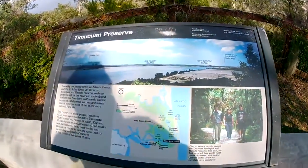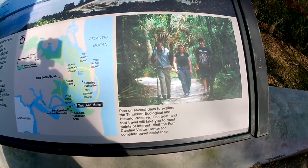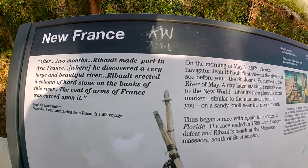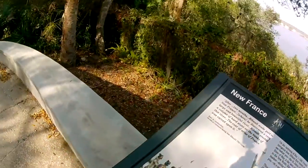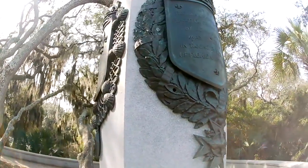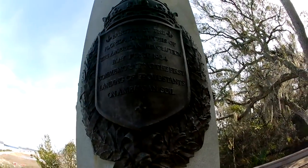Anyway, we got some more of these. You guys can pause and read. Again, I don't know how well it's coming out, and my battery is about to die, so I don't got much time. I'll let you pause and read. And you got this one too. And then again, here is the monument. So I'll let you pause and read, if you guys can. Sorry if it's not coming out too well. I can't really tell from this camera. Again, pause and read.